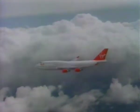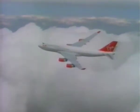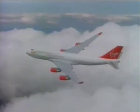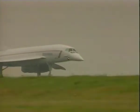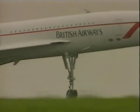Built in 15 different variants, the Boeing 747's been the world's largest, heaviest and most powerful airliner for over 25 years. One airliner which never fails to attract public attention, even though it's been in service for over 25 years, is Concorde. This was the world's first, and now the world's only, supersonic transport in commercial service.